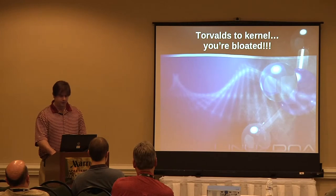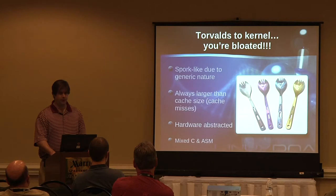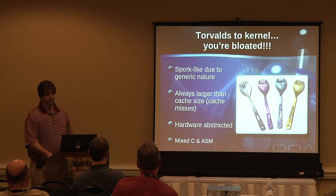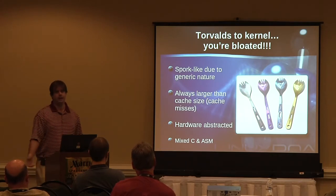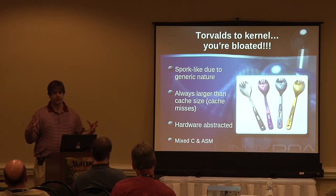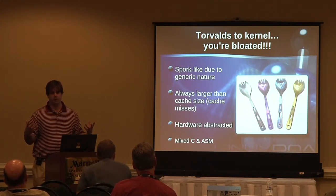So, yeah, a few years ago, Linus came out and he was just kind of like, you know what? Our kernel is getting a little bit big. And this is across the board. Every kernel these days is getting huge. You keep adding stuff that we want it to do. And eventually it's just gigantic, and it has no real specific purpose.